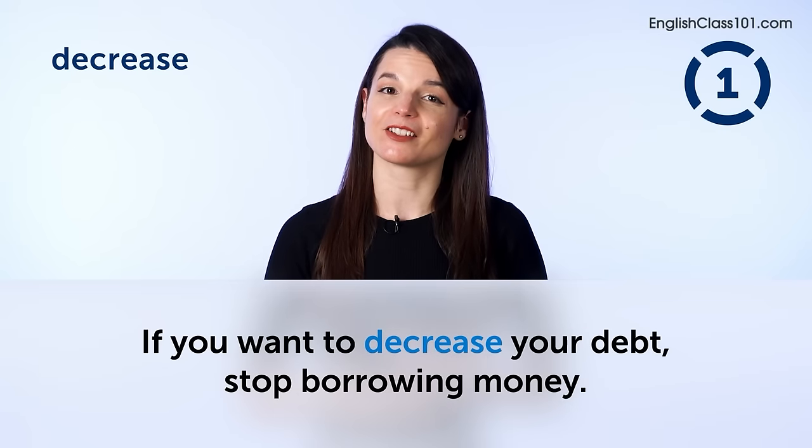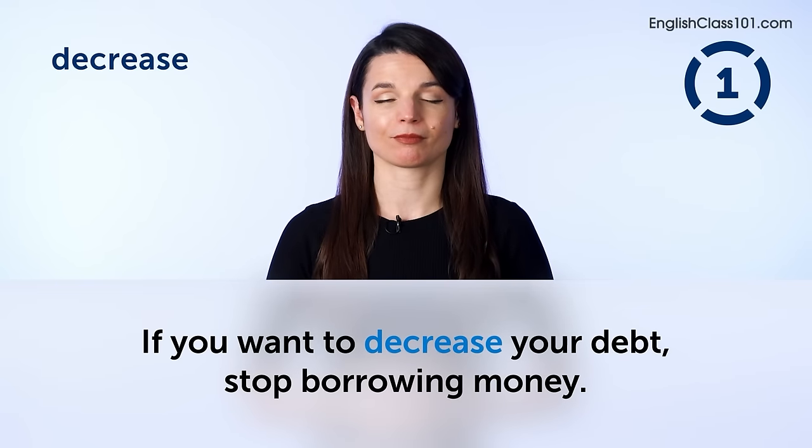Here's an example sentence. If you want to decrease your debt, stop borrowing money.